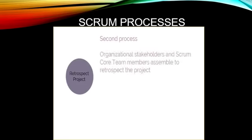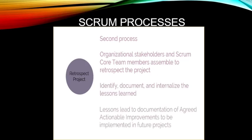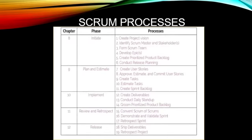The second process is retrospect project. In this process, which completes the project, organizational stakeholders and Scrum core team members assemble to retrospect the project and identify, document, and internalize the lessons learned. Often, these lessons lead to documentation of agreed actionable improvements to be implemented in future projects. This brings us to the end of the segment on the Scrum processes.